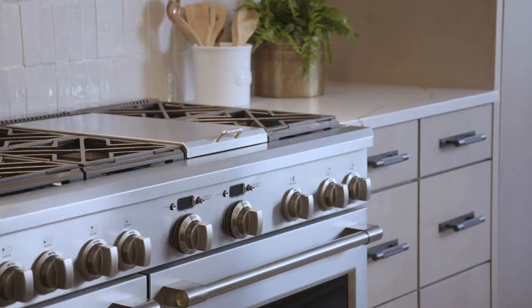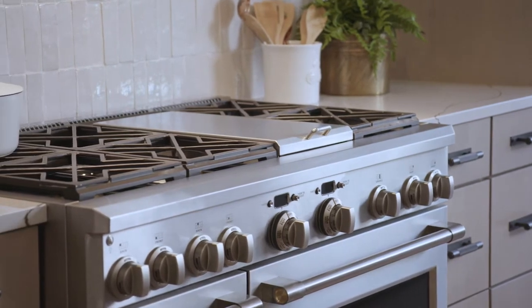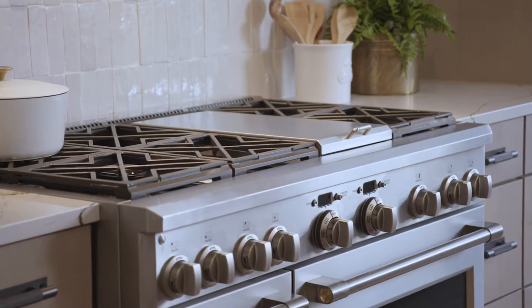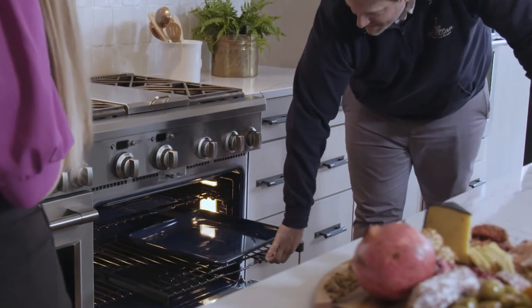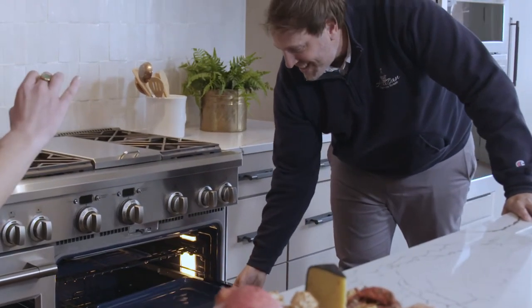The 48-inch range is probably gotta be my go-to piece. You know, my true test is we've got a homemade biscuit recipe from my wife's family, and the evenness of how that biscuit is cooked in the oven. You can put two sheets in there and they rise to perfection.